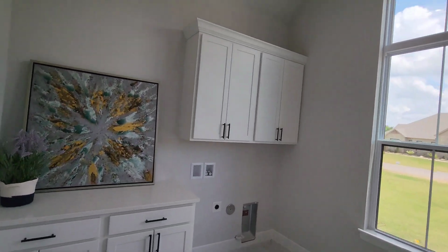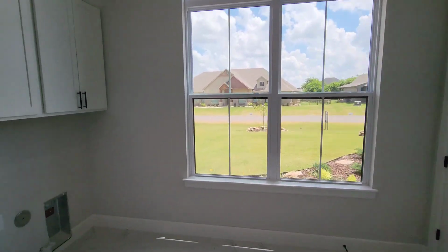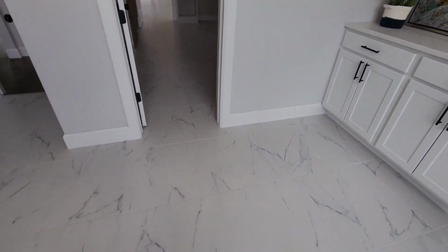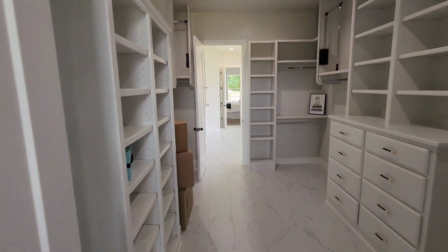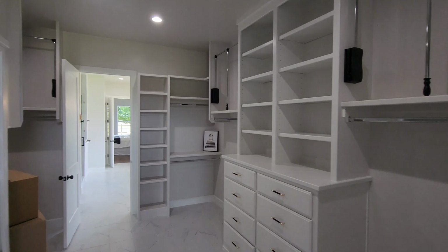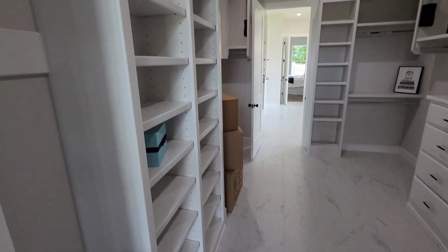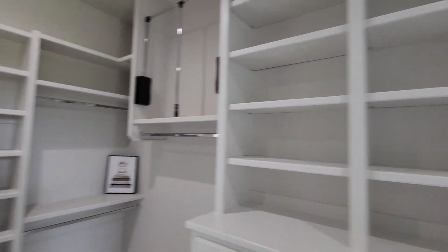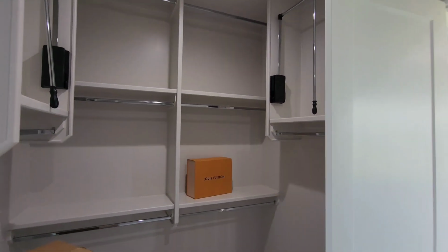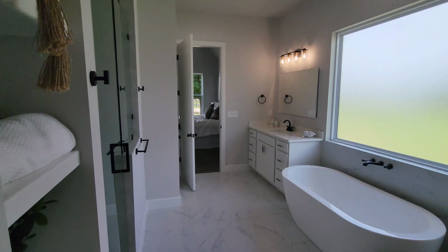Massive utility room. We're gonna go right into the primary closet in just a second. But check out those white marble tiles into this massive closet. It's something. When someone says dream closet, I think this is probably what they think of, right? You got the pull downs, loads of built-ins, tons of space. Amazing. Right into this luxurious spa-esque bathroom.